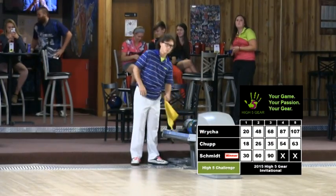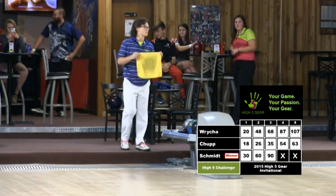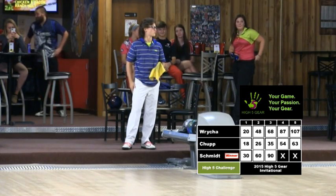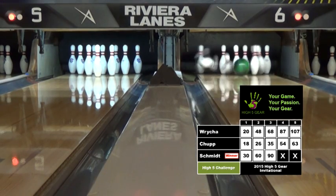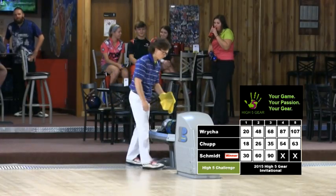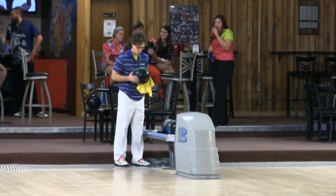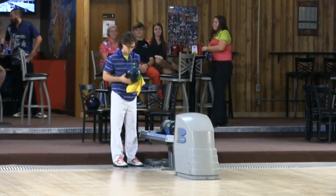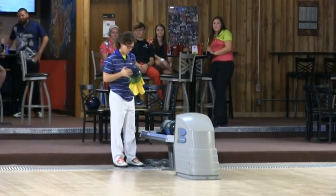Yeah, it was another great shot, and I don't know if he missed a little in or if he's just playing that deep, but that's smarter than playing with friction. Yeah. Especially with his rev rate. Watch him take that eight pin straight back. Basically splits the eight and the nine. Two more strikes. Gets himself another $25 High Five Gear gift card.